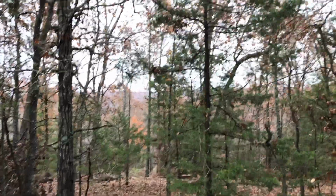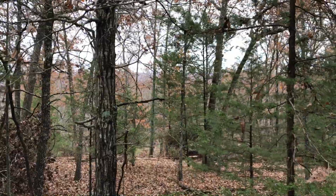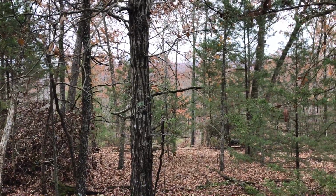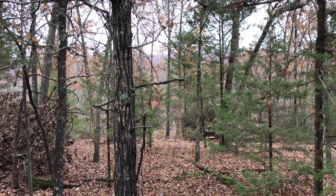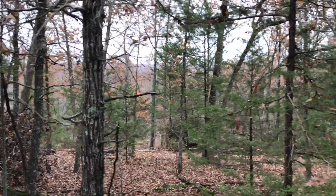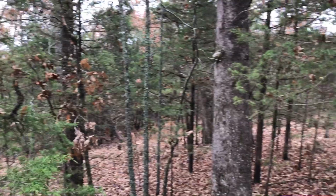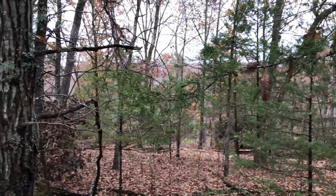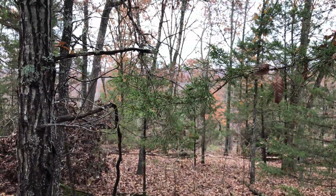So this is a larger tract, and it's got everything. It's got a little bit of everything. You're gonna have great views off to the east. You've got some timber here on the west side. It slopes down gently as you go toward the east. That's what gives it those great views.